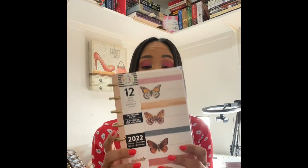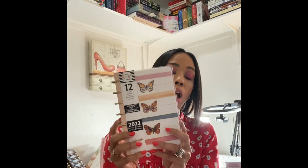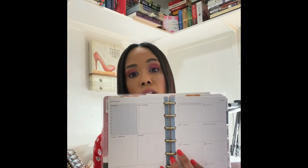The next one that I want to talk about is minis. I am going to be using a mini. This is one of the ones that I'm going to be using. I'm obsessed with that Papillon collection. But the minis are really nice. These are really good for on-the-go type planners. And this one is a dashboard layout. So that's how the dashboard layout looks.